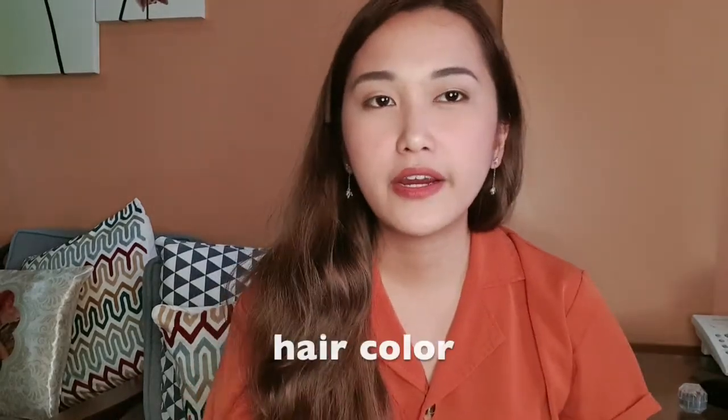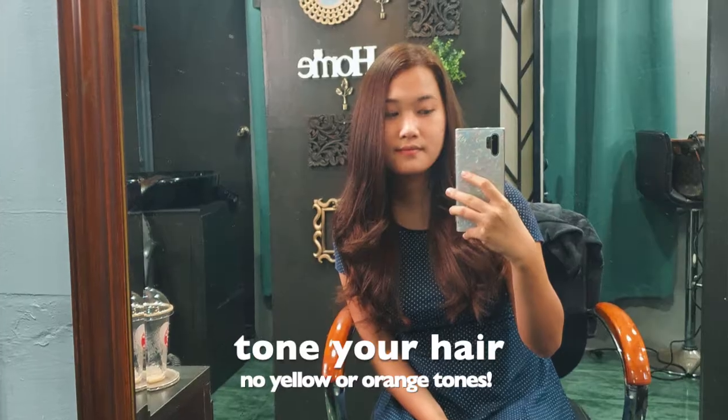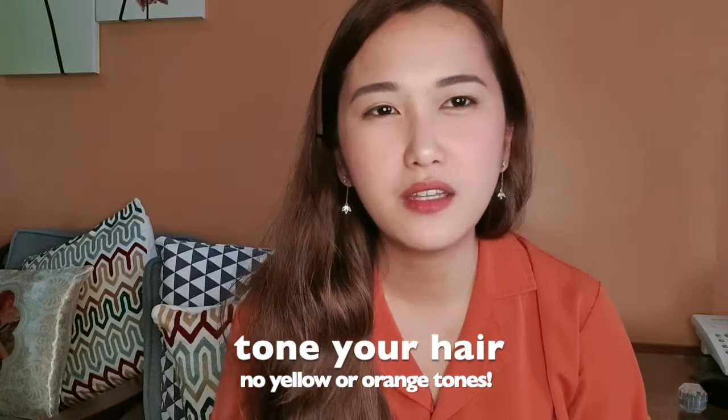For your hair color, it's really up to you whether it's balayage or a full color or something. But I would really suggest that you have your hair toned. Promise. Get rid of the orange and the yellow tones, because they do not look good in the photos. And when there's a demarcation between your new hair and the yellow, orange hair, it's not nice. Right? So try as much as you can to make an appointment, even just for toning your hair.